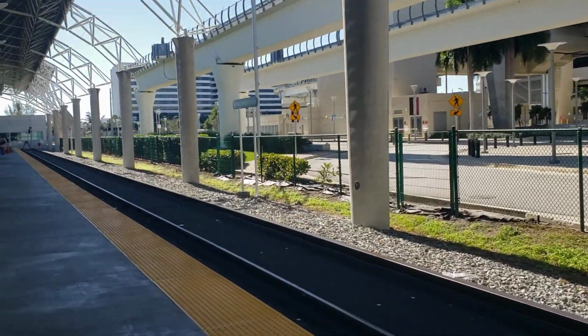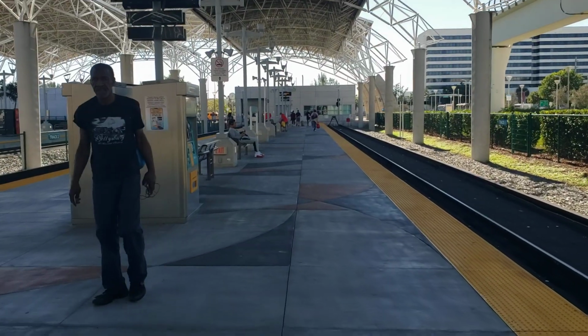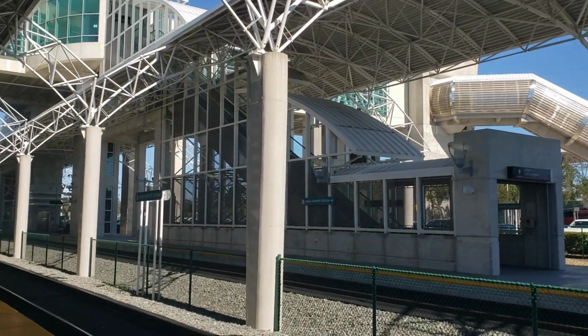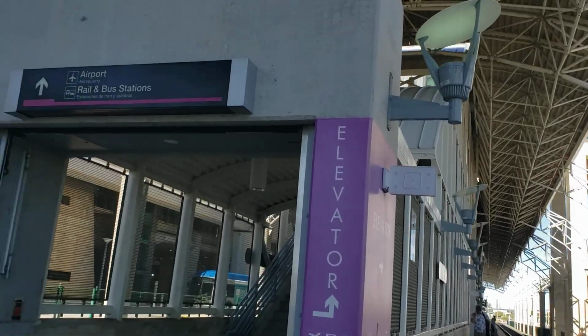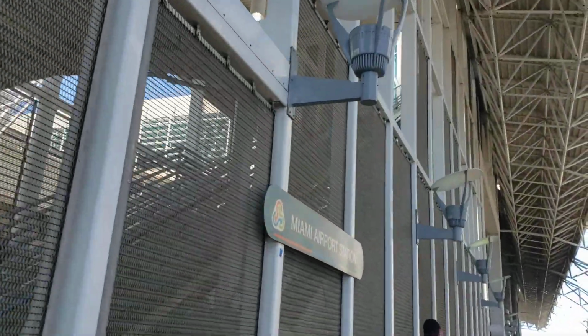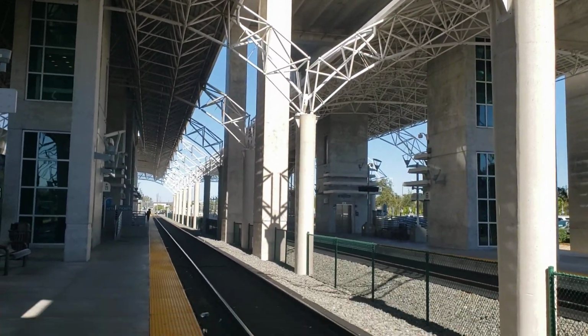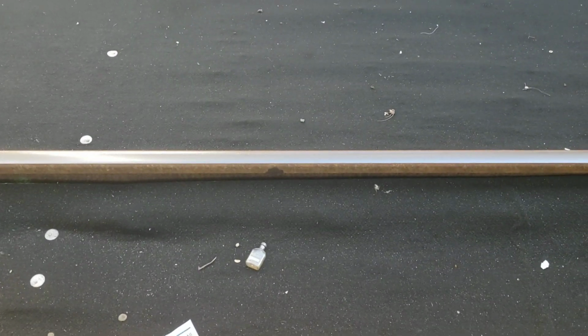I'll move over just a bit. And over here is the back portion of the platform, where we have a couple of flyers for the Tri-Rail system. And over here, I'm assuming Amtrak is going to be on these platforms sometime. And up here is the elevator. And the escalator, too. Well, the elevator is that way, but the escalator goes right up here. Kind of stuff people drop down on railroad tracks.